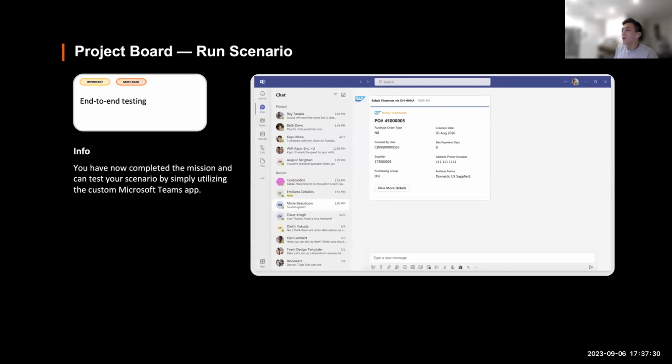So now we have completed the mission, and we can test the scenario by simply utilizing the custom Microsoft Teams app. So now I will hand the screen back to my colleague Victor, and let's see how it works.